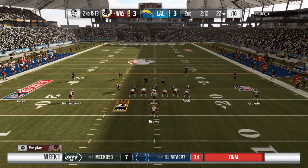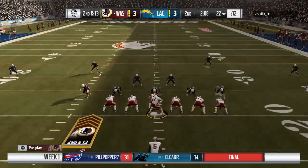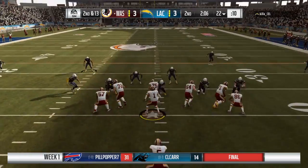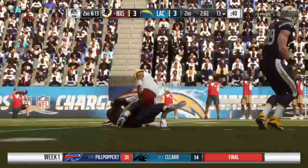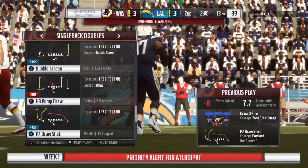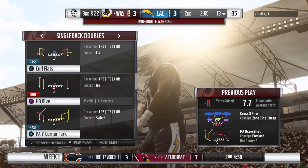A 3-yard loss to start the drive. They'll look to make that up and then some on 2nd and 13. Green 90. Green 90. Play action. Now it's Mahomes. Under a heavy rush, and down he goes. Grady Jarrett in there to take him down and to take us to the 2-minute warning.